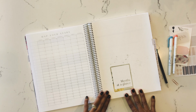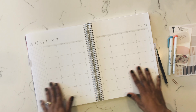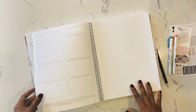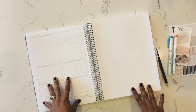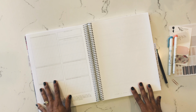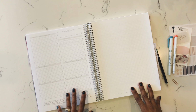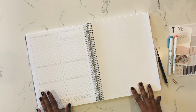Then I have my month at a glance. This year I opted out to do the same month layout that I had last year. She does have another layout option, which is new this year. I have my mama section here, which has your thoughts and prayers for the month, a reading list, an area that you might need help in, things that you want to learn more about, items that bring you joy, as well as things that you want to try to improve on.